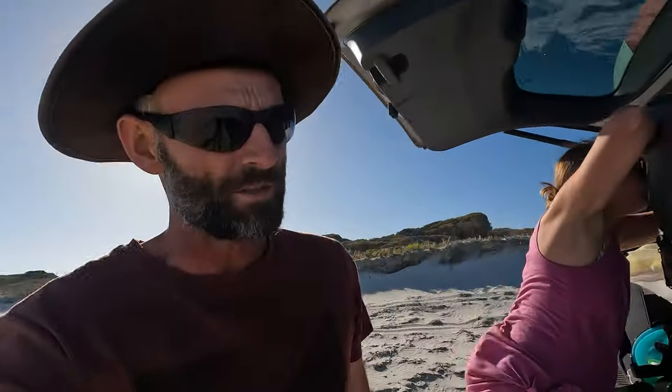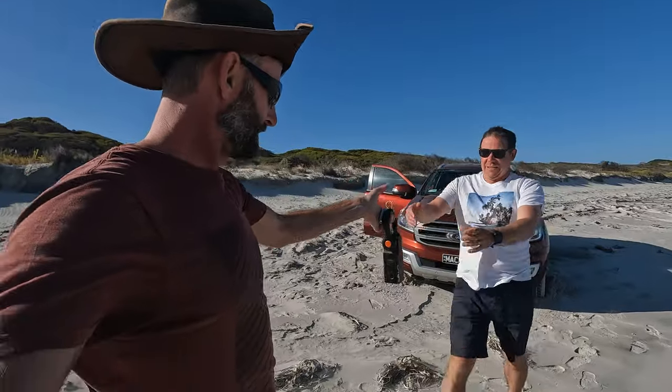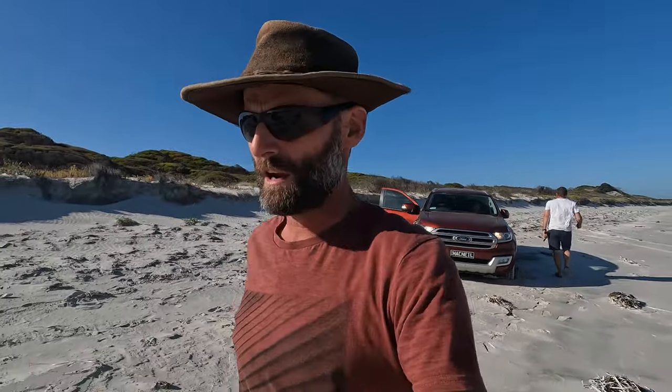Alright, so this is the importance of letting your tire pressures down, but also to have decent recovery gear. Got a spare receiver hitch, whack that in the back, mate. Can't recover off a tow ball. We'll get a bit of snatch strap out. I'll yank him out backwards.